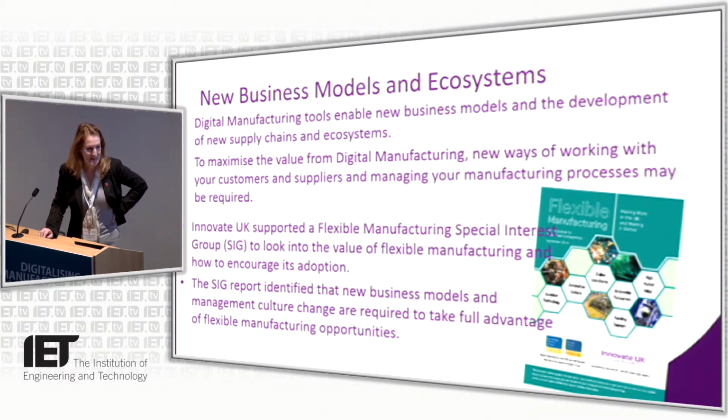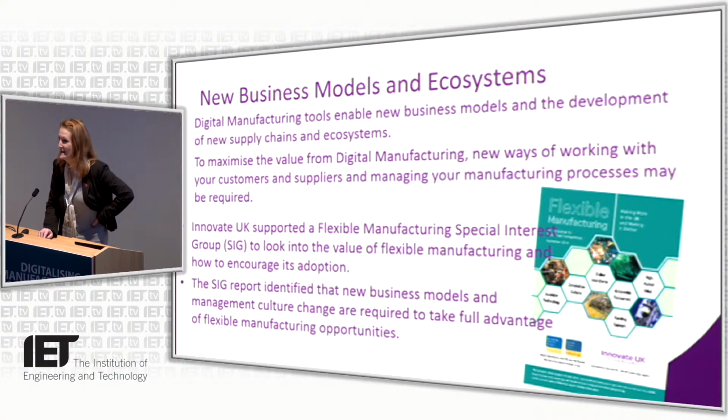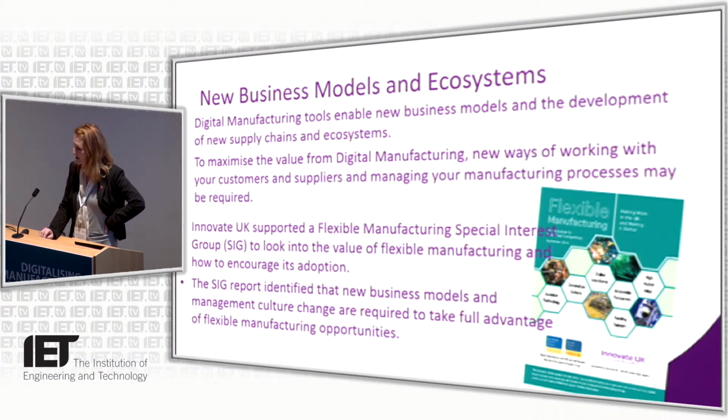But I'm supposed to be here telling you about new business models and ecosystems and not about Innovate UK. So one of the nice things is that we need to identify what the problems and the barriers are, and what we should be supporting to make sure that UK companies are globally competitive. So in 2013, I think it was, we ran a special interest group called the Flexible Manufacturing Special Interest Group to really identify what the problems were, and how we get UK manufacturers to use digital manufacturing, and specifically to be more agile, flexible and responsive to customers.